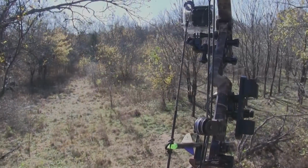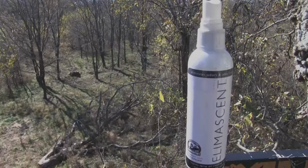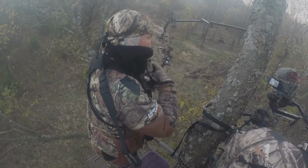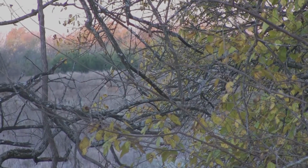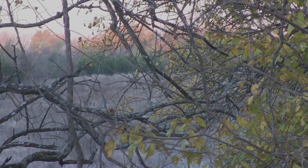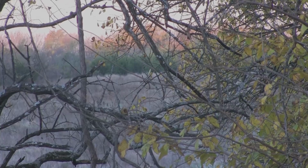Well, it's November 8th. Best morning of the year so far. We've seen probably half a dozen deer. Right at first light, we had some hot does come into the field up behind us. Big Shooter, one of our number one deer, Twin Peaks, a 5.5-year-old, was chasing them around. Grunted at him, got his attention, but he couldn't take his attention off them does. But it's been good movement.